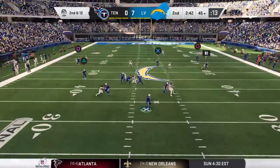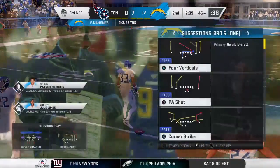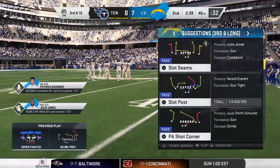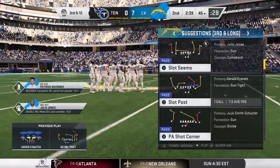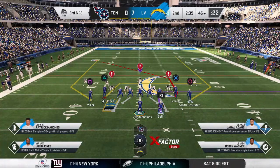On 2nd and 12, Mahomes. And that'll be incomplete. Took a pretty good shot as he tried to pull that one in. Couldn't hang on, 3rd down. The beauty of being able to play a zone defense when you can sit back and see the ball coming out of the quarterback's hands, guess what? Creates a lot of confusion, kind of a muddle in the middle of the field where you can go make a play on the football.